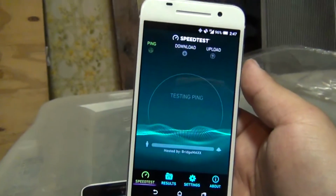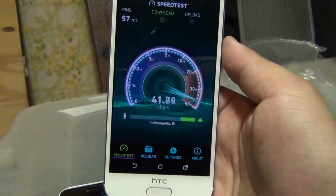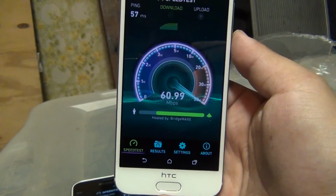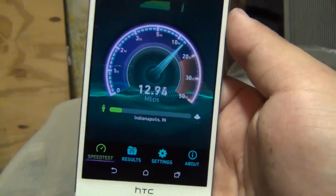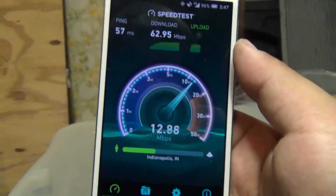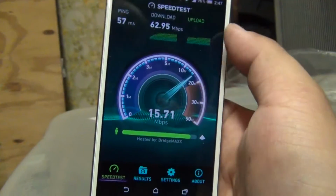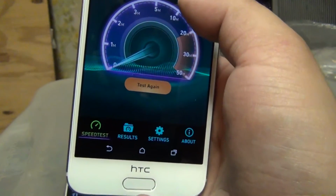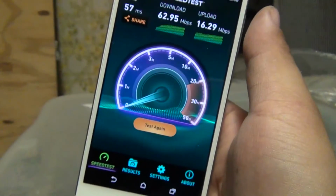So let's do a speed test on the Sprint LTE network. Looks like we're getting 30, 40, 50, 60. Looks like we're maxing out at about 60 megabits per second on an unloaded Sprint. That's rare because most people like to use Sprint as their main internet because it's unlimited data. And that's actually pretty rare to see 62 megabits down. And it looks like 15 or 16 megabit upload. And I'm 100 miles away from Indianapolis, so this is actually pretty good. This is actually the better server that I've been doing speed tests to. 57 millisecond ping is good.